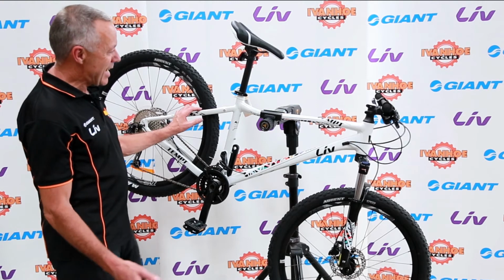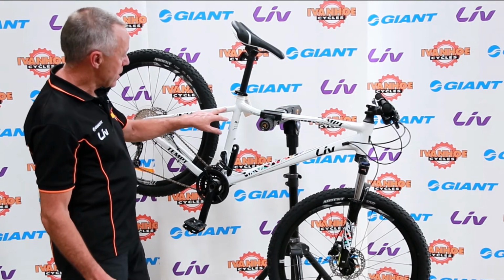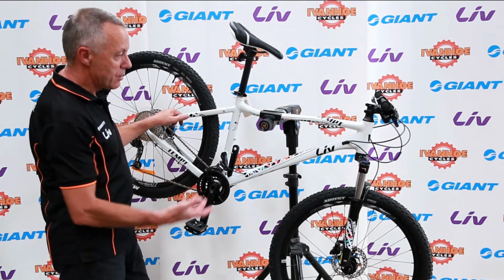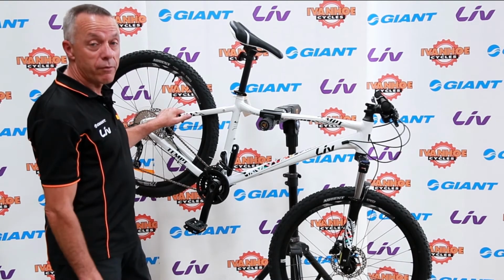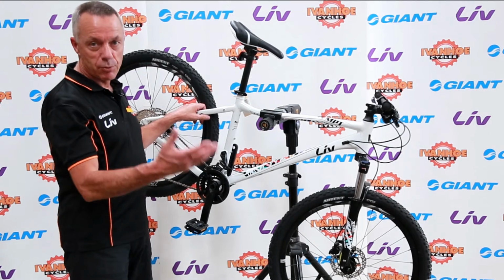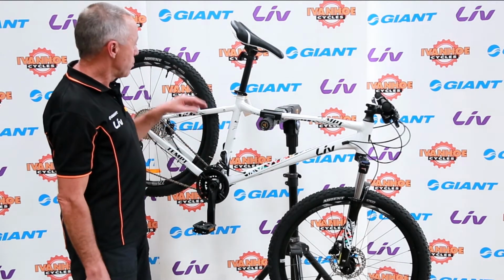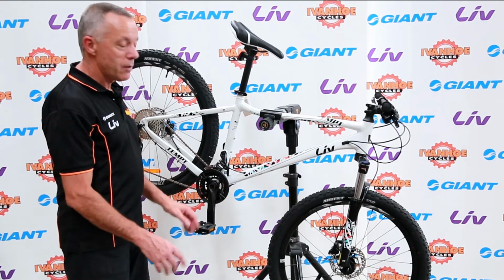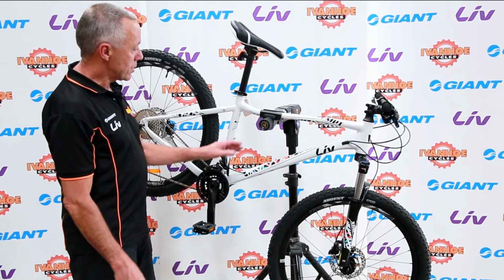This bike, as with many mid-level and even up to higher level bikes, has rack mounts. So if you did want to use this bike for purposes other than mountain bike riding, you could put a pannier rack on. So even if you did some off-road weekend touring or something like that, or you simply just want to go for a picnic in the bush, you could have a rack on, take your provisions with you on the rack, ride to somewhere secluded in the bush and have your picnic and then ride home. So, you know, it has a lot of advantages, a bike like this.